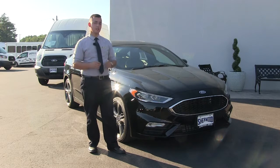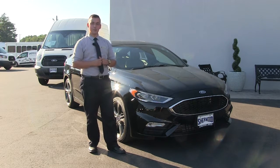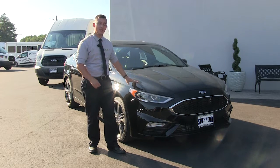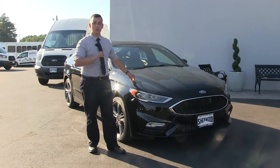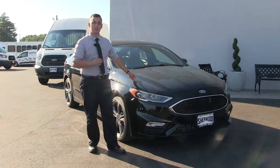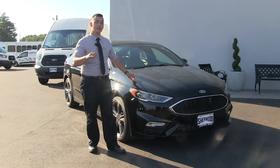But if you're looking for a sporty experience, if you're looking for something to liven up the experience of driving a mid-size sedan, look no further than what I have right here, the new for 2017 Ford Fusion Sport. It is the strongest motor in its class. Comes with 325 horsepower, 380 pound-feet of torque. That combined with an all-wheel drive system is going to give you a very engaging driving experience, better than that of any vehicle in the segment.